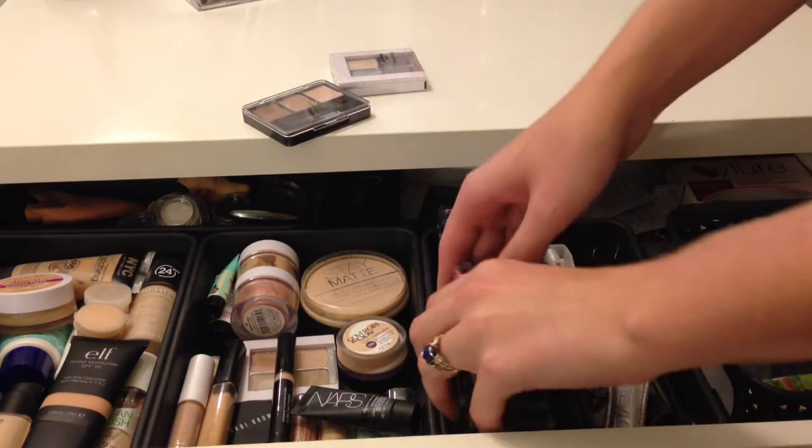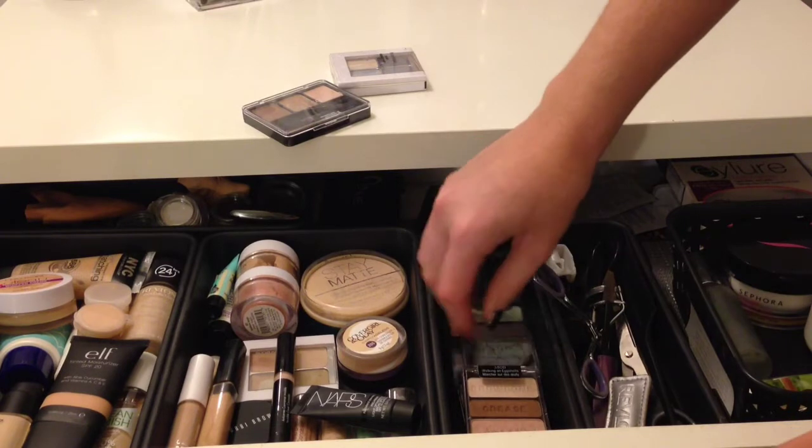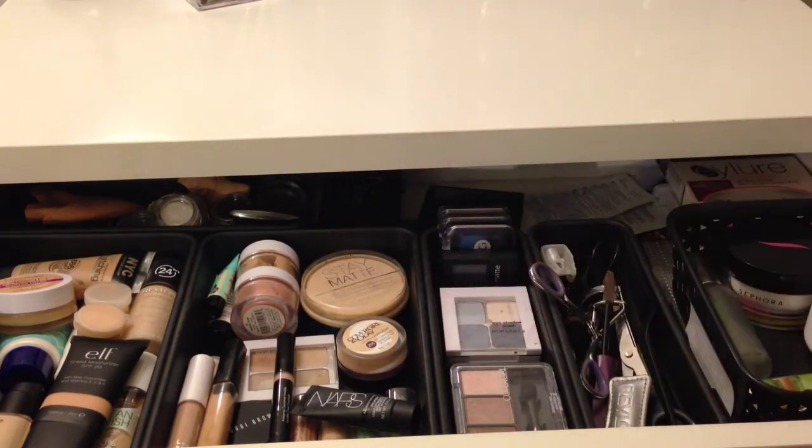And I really love those. Like I said, they were only $2, so you really can't beat that price. So if you're looking for some really inexpensive little trios, try those out. And then this next section, I have pretty much all of my little tools that I have.